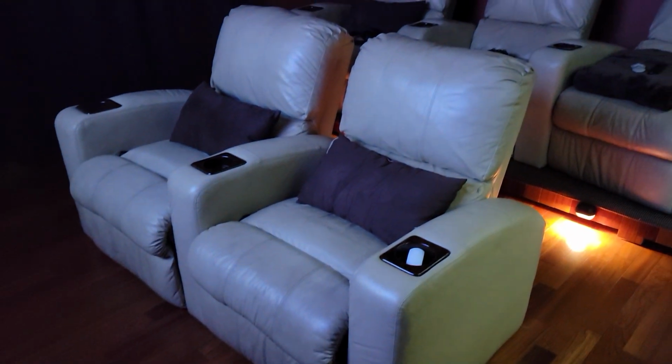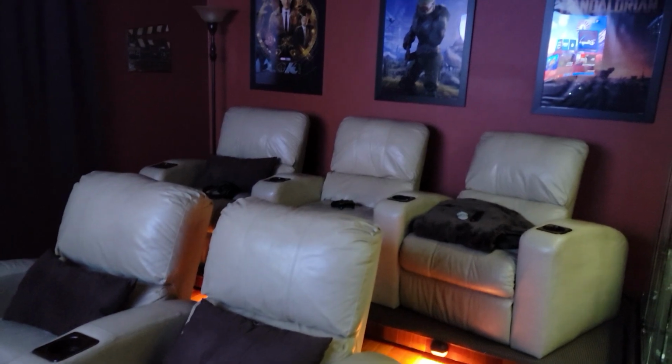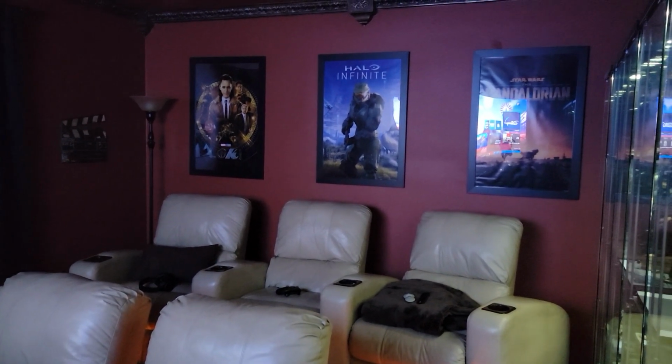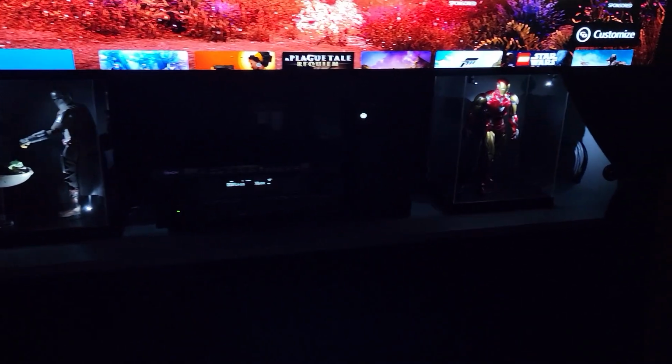Here is the old room. Here are our theater seats. In the back, you can see a riser for the rear row, the little downlight, some art on the walls, some more art on the walls. Here is the TV. Below that is the different gear and a couple other Hot Toys figures. Let me get another angle of the room.